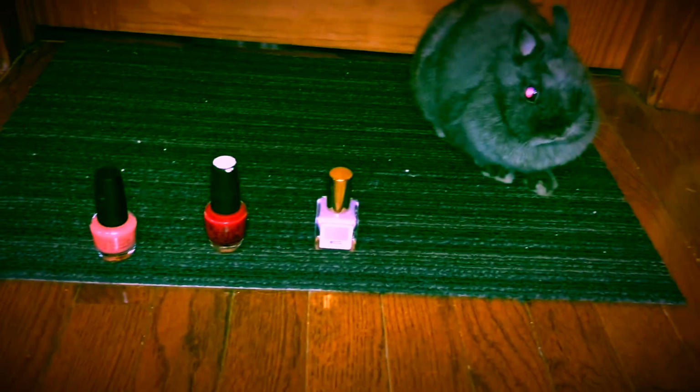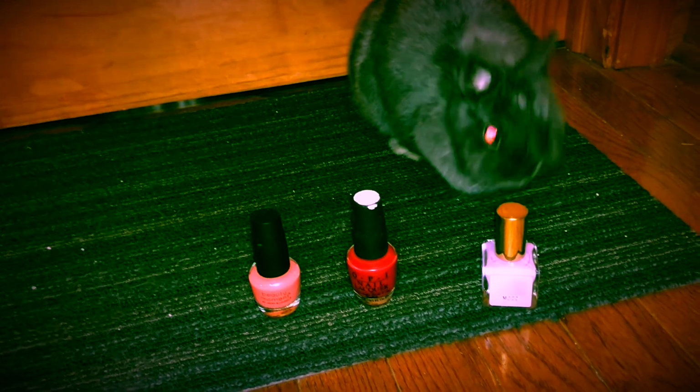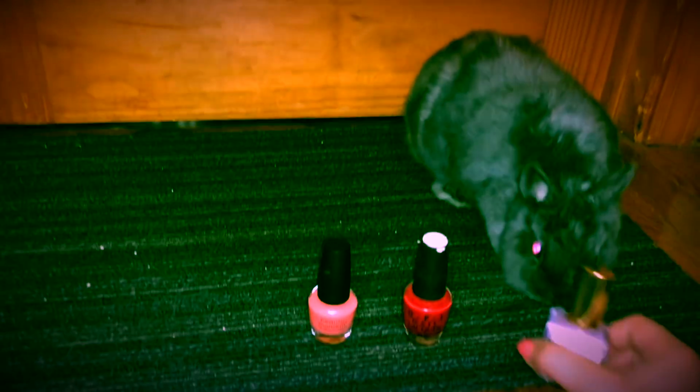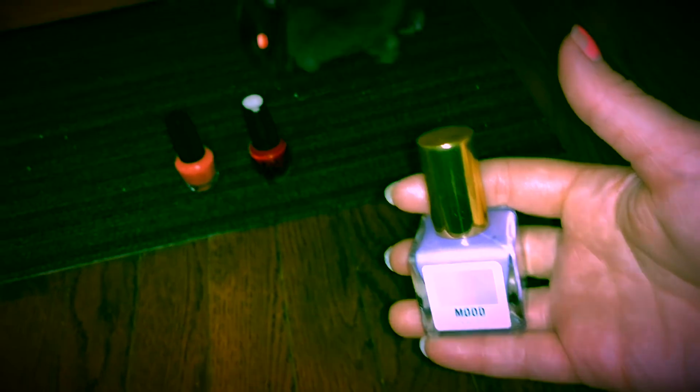Clover, you pick one, you get a carrot. I know it's tempting. If you pick a polish, you get a carrot. Come here. Oh, I saw you picked a mood one. I saw you rub your chin on it. Yeah, buddy. Yeah, you want this one? Okay, clear winner right here. So you know mommy so well.